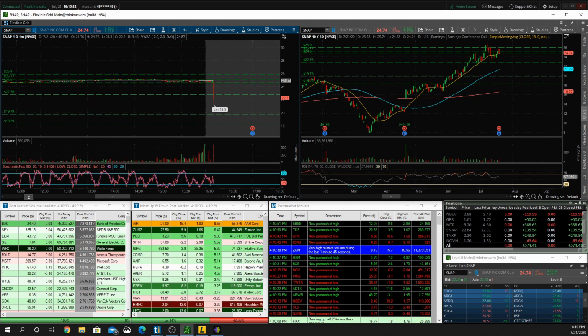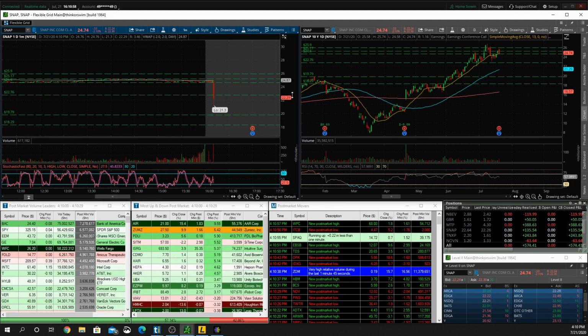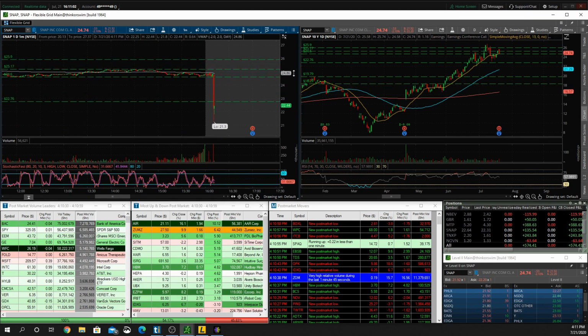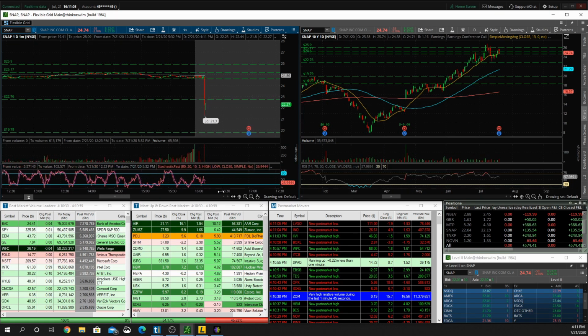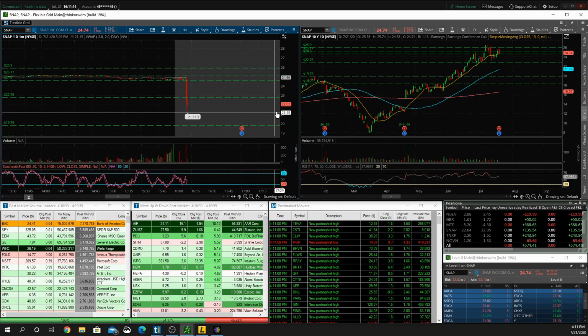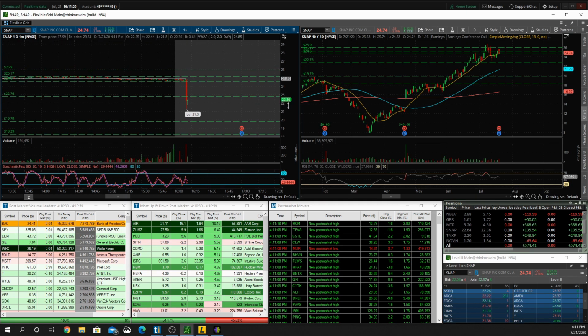So Snap, yeah, they beat by a penny. Sales beat. They beat all around, but it wasn't substantial. So that's why you saw a little bit of a decline here. So again, Snap, not going to short it yet. I want to see an attempt back higher, and then I want to go short. But right now, I already got my quick little dollar bounce off. Actually, it was about 50 cents by the time I got out.